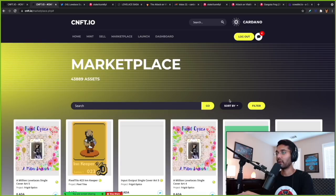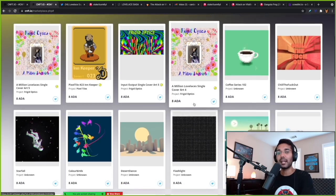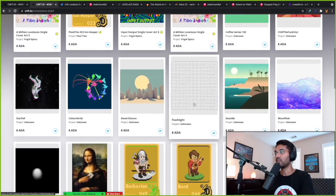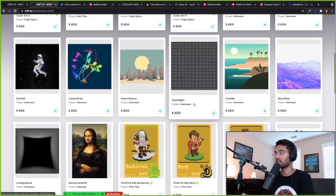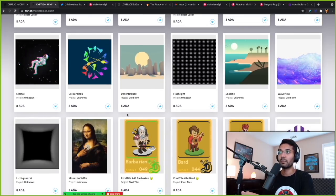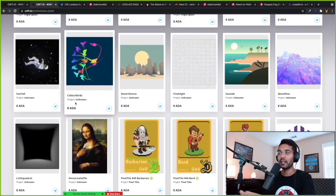Let's sort by price. I want to sort for something that's relatively inexpensive. So you don't even have to have a whole lot of ADA if you wanted to get started with CNFTs. You can purchase something that's relatively inexpensive. So we'll purchase something cool, just something that's pretty interesting. Actually, I really like these color birds. Not too bad either, 8 ADA.